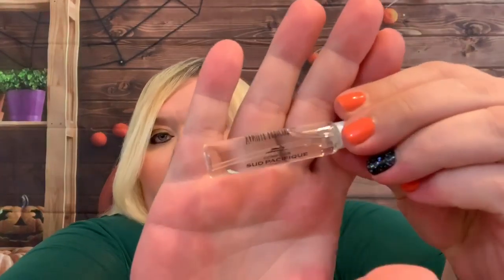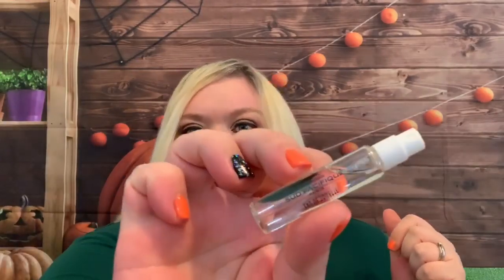Oh, and that's actually a pretty good size sample. I kind of expected it to honestly be a lot smaller. Oh my goodness, y'all, that smells so good. I like that a lot. Yes. Okay. So far, I'm really liking this bag. Even though I'm going to put this to the side for a giveaway, I think the color is gorgeous. All right.